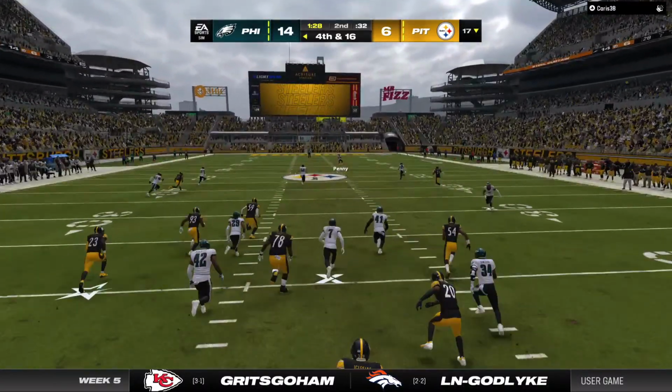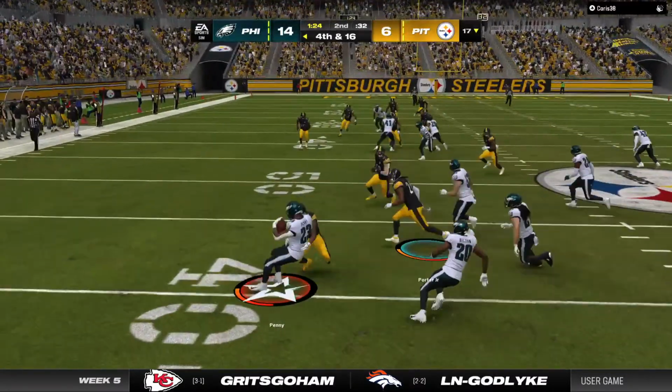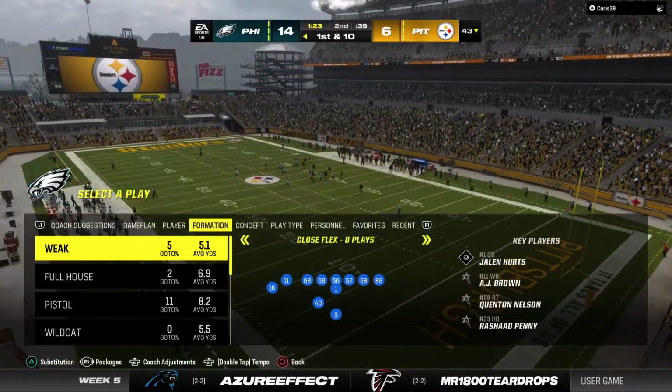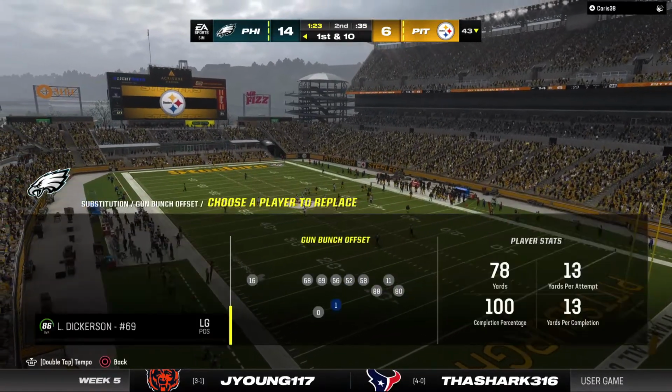Only 2 punts for him last week in the loss as he gets this one away. And 9 yards there on the return following a punt of 47. And it will be Eagles football, 1st and 10.